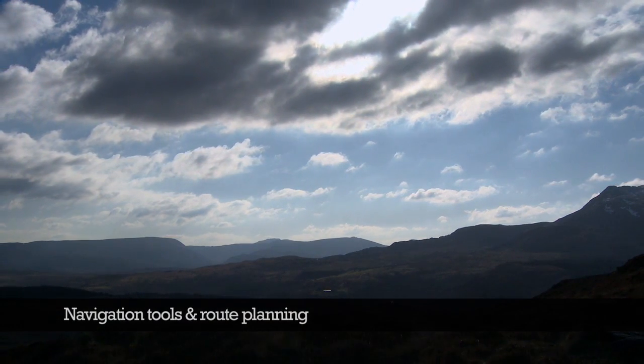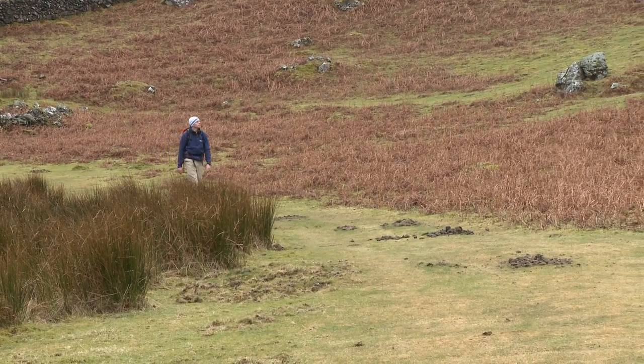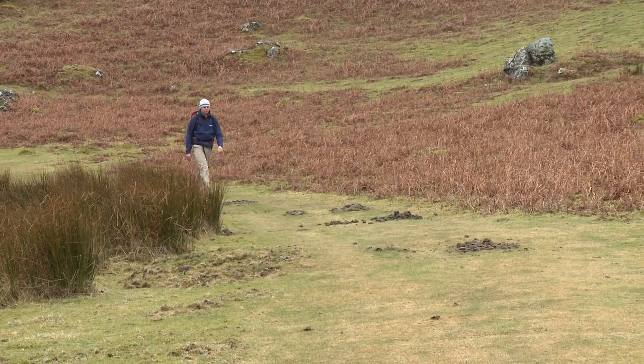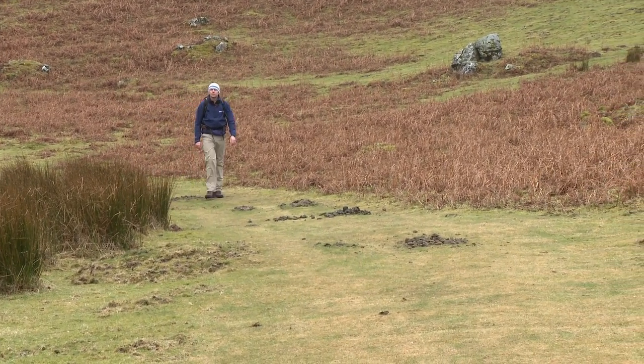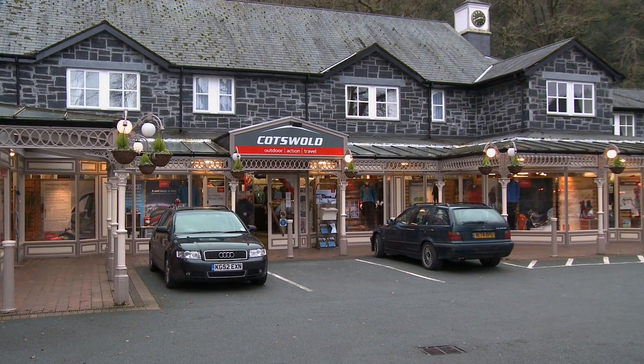Knowing how to navigate safely in all weathers and at night as well as during the day is one of the best ways to avoid problems. Many courses and instructional books are available. Staff at your local Cotswold store will be able to point you in the right direction.